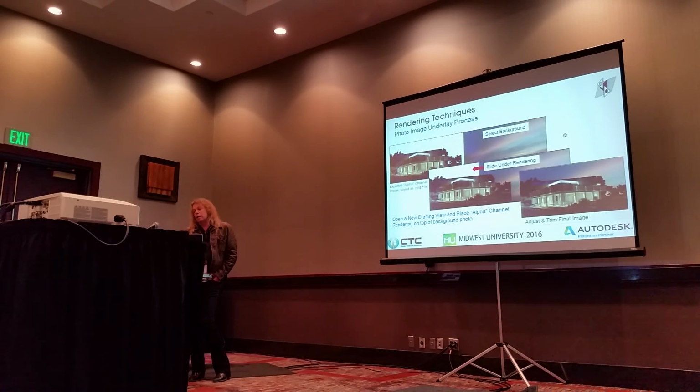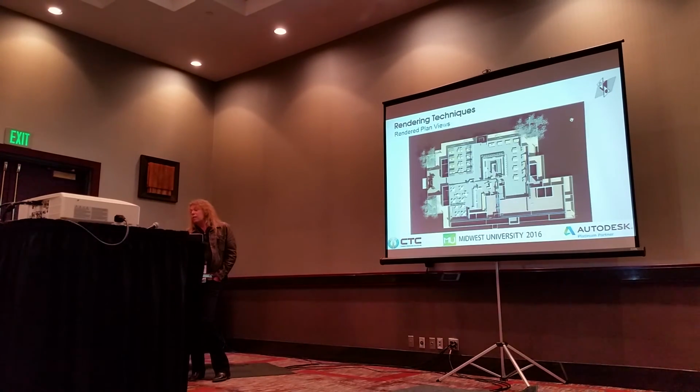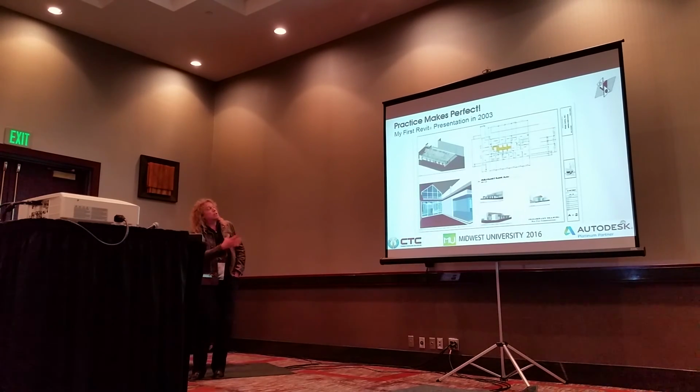That shows you those sliding in under. That's our alpha channel rendering. And then there's the sky, and you just register it. And then render your elevations. They make really great presentations. They render really quickly too. I mean, we're talking 15 seconds to render an elevation, and then render your floor plan. Set a few materials, and you're done. That's a negative presentation, and then that's my very first Revit presentation in 2002. So it does show you practice makes not perfect, but better than you did in 2002.